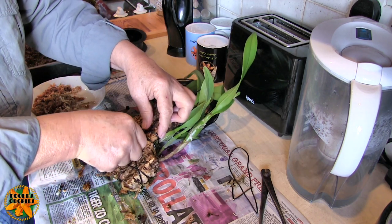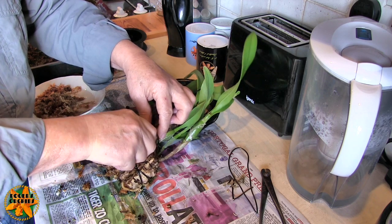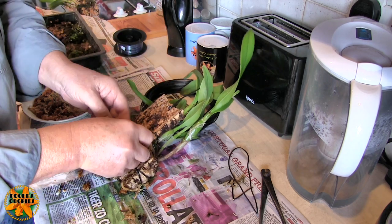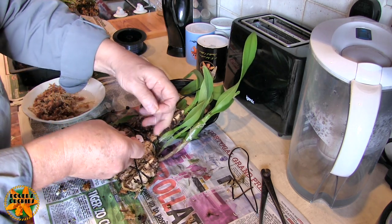You know, all I've got to do is worry about tying the tag on. I'm not worrying about holding the plant or where the moss is or anything. I'm just worried about getting this bit of fishing line to go through that gap. Thank you.